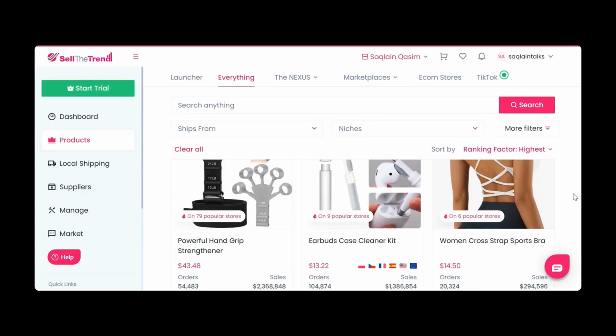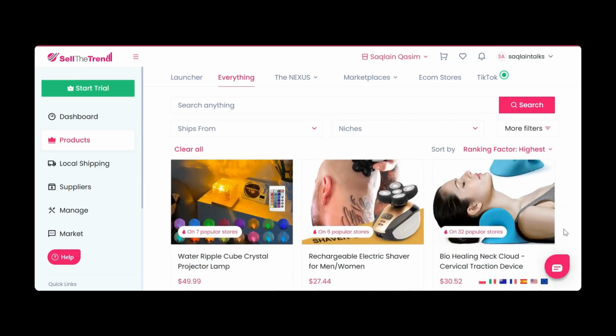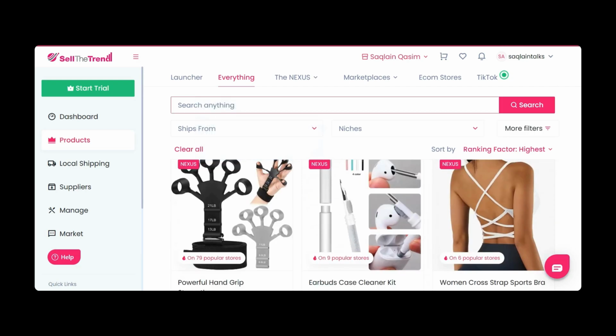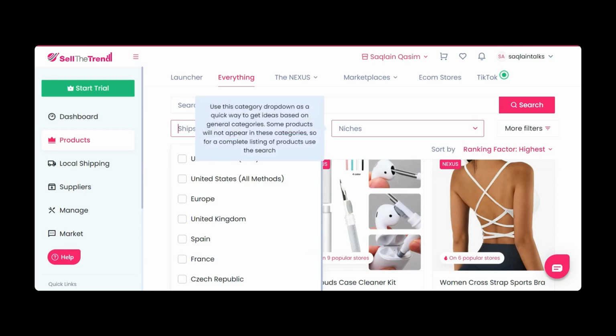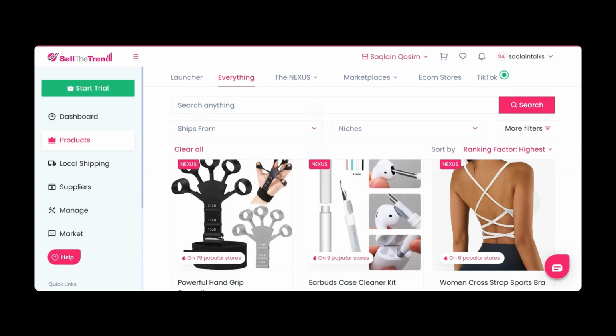When you go to Nexus, you can see hundreds and even thousands of products and also their stats like sales, how many stores are selling, and orders. And if you want, you can also use the advanced filter, which lets you search products by country, or by keyword, and you can even select a niche as well. Now let's find a product using the criteria which I mentioned at the start of this video.